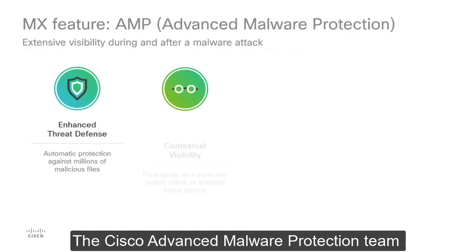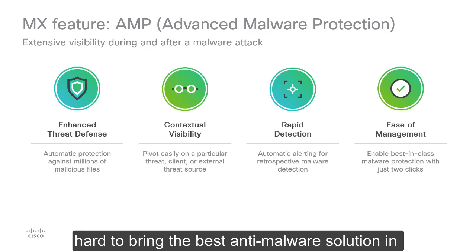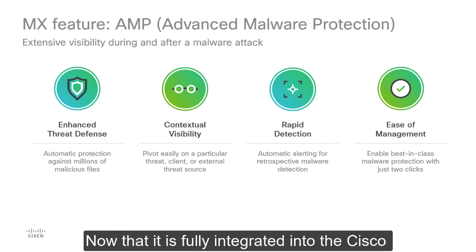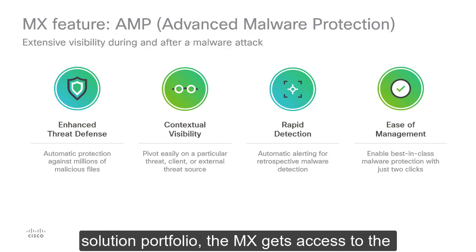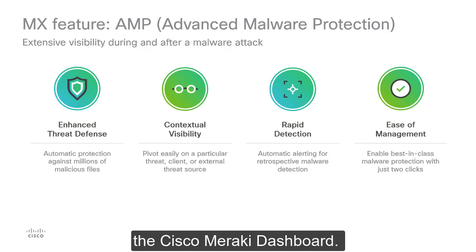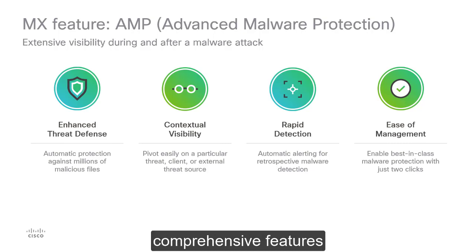The Cisco Advanced Malware Protection team and the Cisco Meraki MX team work really hard to bring the best anti-malware solution in the industry to the MX platform. Now that it is fully integrated into the Cisco solution portfolio, the MX gets access to the AMP Global Intelligence database just by using the Cisco Meraki dashboard. Like all things at Cisco Meraki, we offer comprehensive features with minimal complexity.